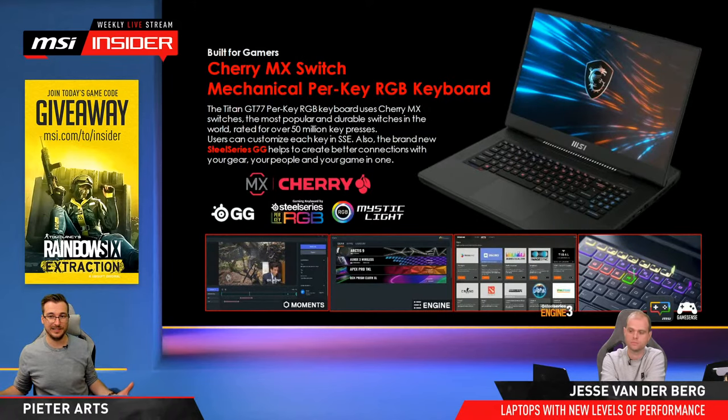Now then, I think this is one of the topics that a lot of people were asking about, right? So let's get to it. I think a lot of people were wondering, well, what is it? Is it Cherry MX red, brown, blue? What is it? It's not any of those, right?